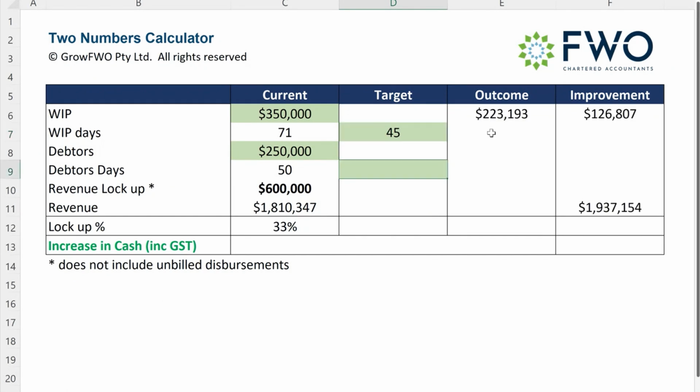So the impact that has is it reduces that $350,000 down to $223,000. But what it does, it produces an additional revenue that gets billed of 126 grand. So you get a revenue growth there. What then happens is we've got that extra revenue that's billed that goes into WIP. And then what we do is we focus on getting our WIP down to, say, 30 days by improving our trust account policy, by more amounts being billed, by having a strong debtors collection follow-up and process.